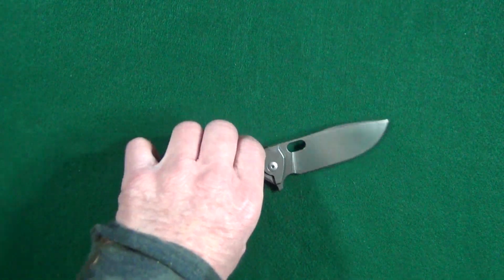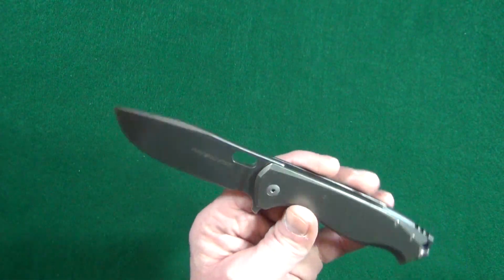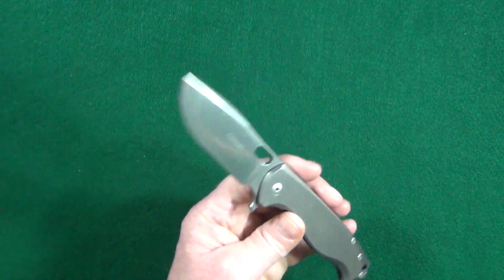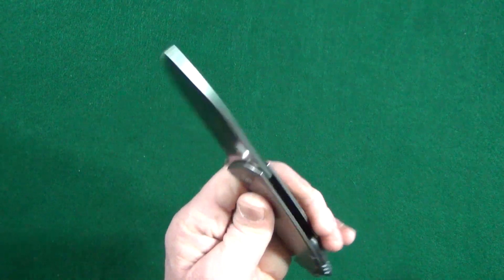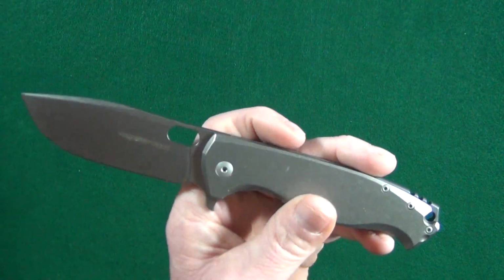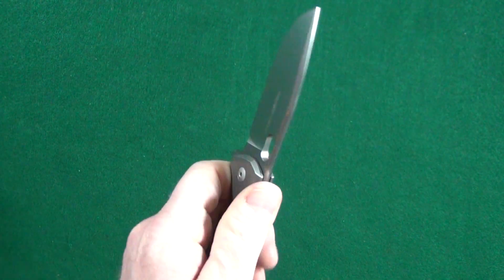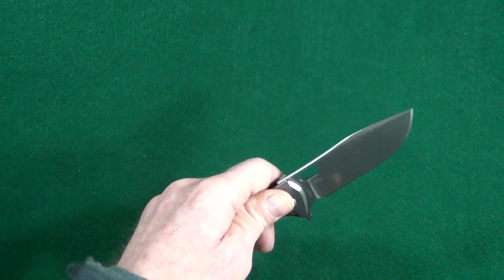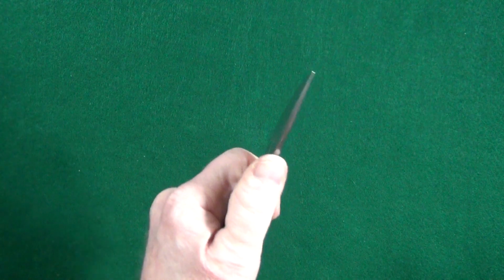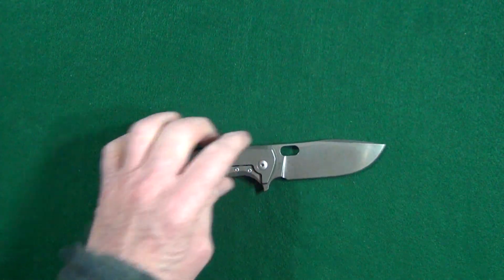M390 blade steel, 4 millimeter blade stock thickness, full titanium construction. But one of the reasons this did not make the list is it has next to no traction. These titanium scales are pretty darn slick, and on top of that there's no jimping. For a hard use knife, you really should be able to grip it however and know that it's not going to slip out of your hands.